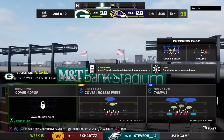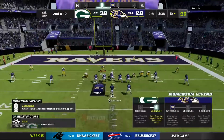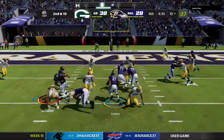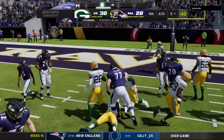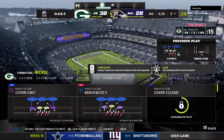Now here's a pass on 1st down that's knocked away and incomplete. And that's a nice job there because you've got to play the ball, not the man when in coverage. That'll keep you away from a lot of needless penalties, and he's able to knock that one away. On 2nd down, a run with Dobbins. And a nice pickup there as he'll take it from the 10 down to the 5-yard line. So a decent deficit at this stage in the second half.